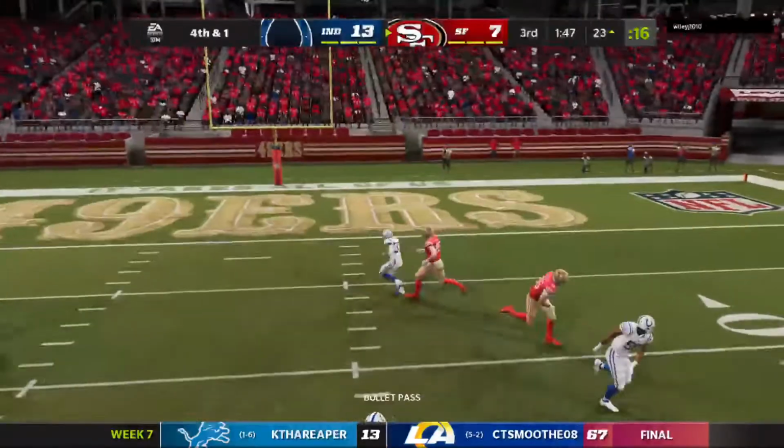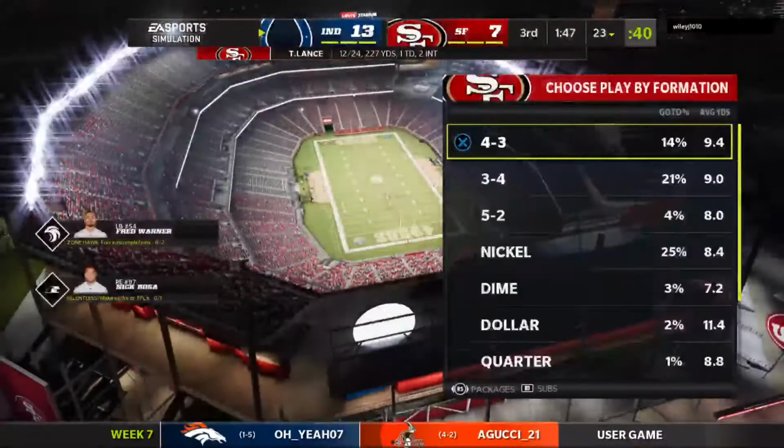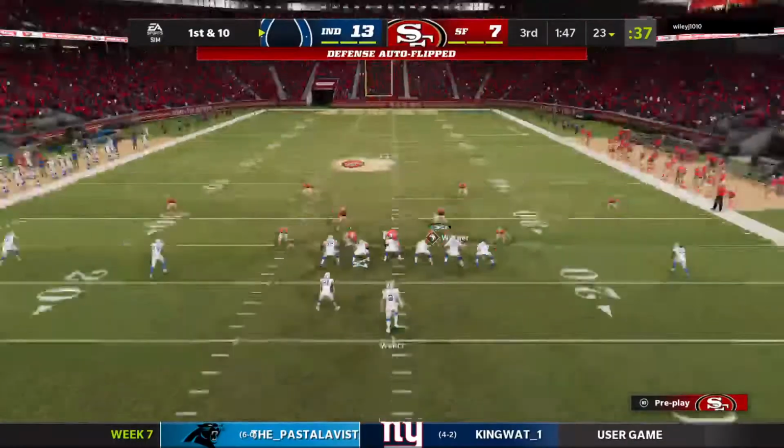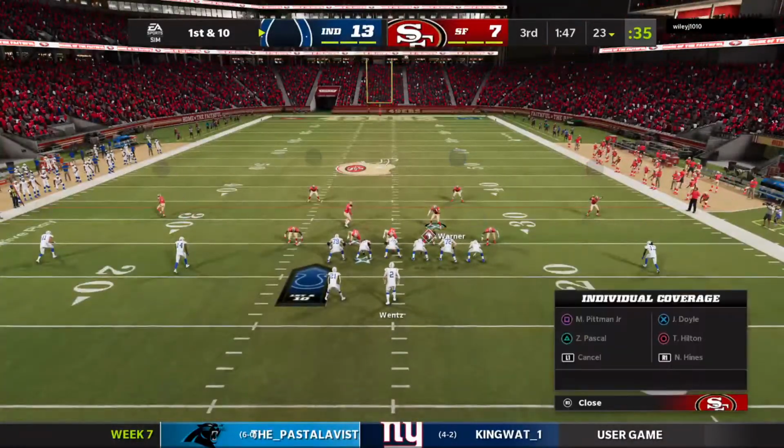Lance. Oh, not sure he saw the linebacker there as that's batted down and incomplete. The Niners go for it, but it doesn't work out. And the Colts are going to take over with the football.